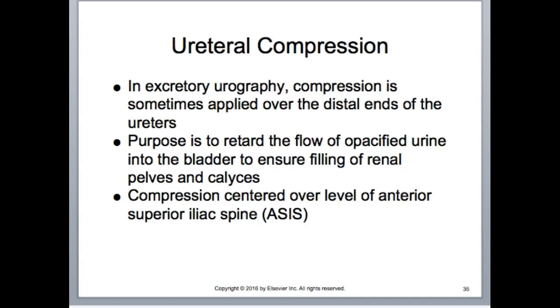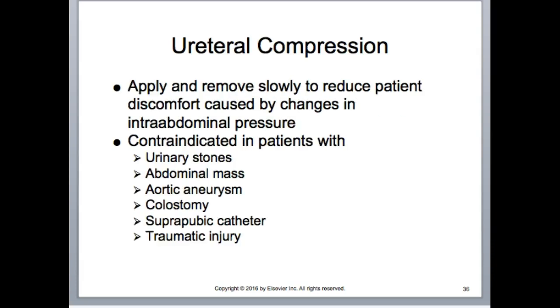So compression. When we do an IVU or an IVP, sometimes we put compression over the distal ends of the ureters. The purpose is to stop the flow of urine to the bladder and to really see the renal pelvises and calyces. So we put the compression, they're little squares that blow up as balloons, and we center them over the ASIS. We apply and remove slowly to reduce patient discomfort. The contraindications, where we never use compression, are stones, abdominal mass, aortic aneurysm, colostomy, suprapubic catheter, or traumatic injury, where we can cause more damage.